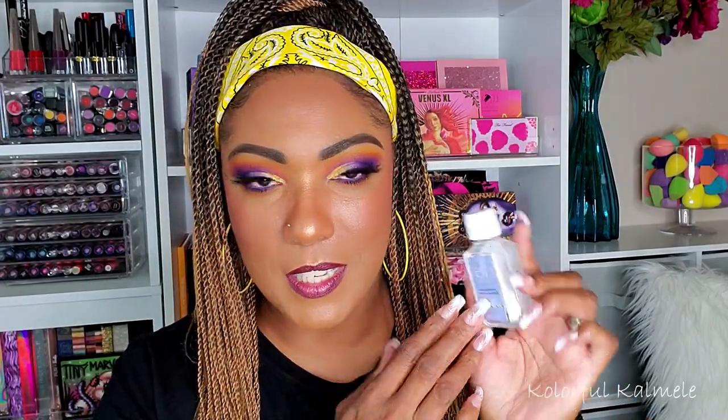I think every time I order from e.l.f. now, I'm getting a hand sanitizer. So I'm pretty sure they're giving away a free hand sanitizer with their orders, which I think is great. So yeah, I got a free hand sanitizer. I love throwing these in my purse, especially in this day and age, okay?